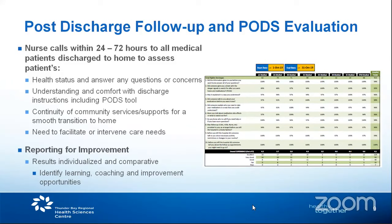It's really worked into a conversation. And to the right of the screen, you can see an example of the questions. The responses are also recorded in a separate database because we use it to help evaluate the effectiveness of our PODS tool and processes around discharge planning. And this form is actually a form that we send out to the units so they can see their individualized results, so they can see what they're doing well and how they can improve.